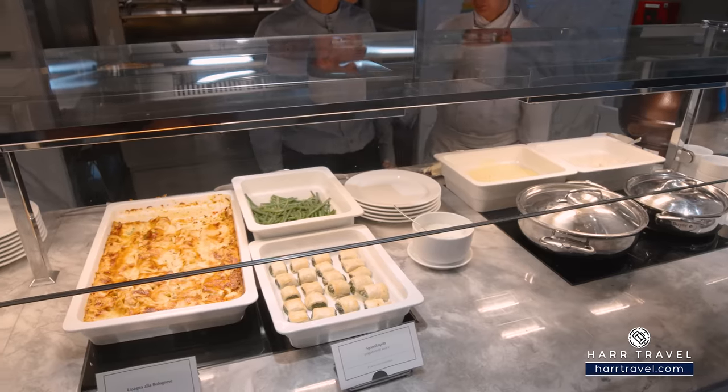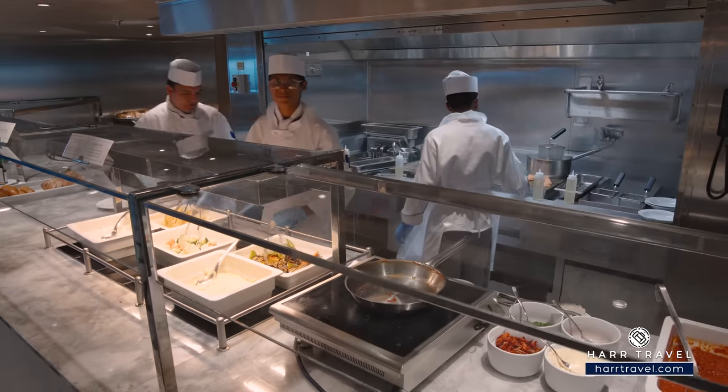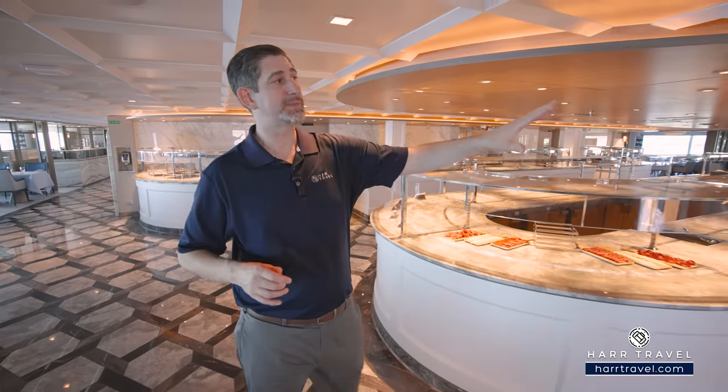This is where you're gonna find things that are ready made, that are hot entrees. And then the very back, you actually have the grill. Now I mentioned the elevated cuisine. You can have steak and lobster each and every single night. They're gonna make all those options made to order. Think pastas made to order and things along those lines.